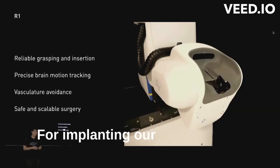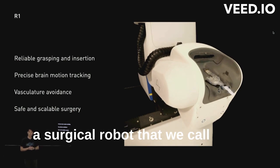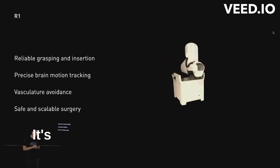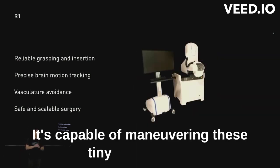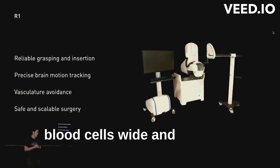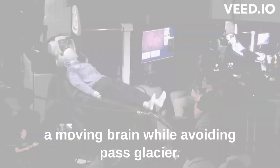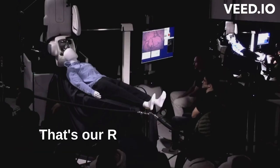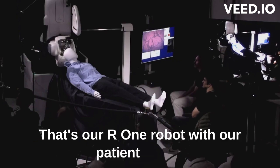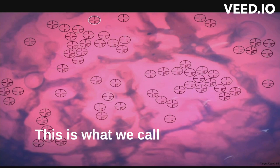For implanting our device safely into the brain, we built a surgical robot that we call the R1 robot. It's capable of maneuvering these tiny threads that are only on the order of a few red blood cells wide, and inserting them reliably into a moving brain while avoiding vasculature. So here it is. That's our R1 robot with our patient Alpha, who's lying comfortably on the patient bed. This is what we call the targeting view.